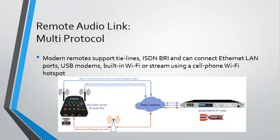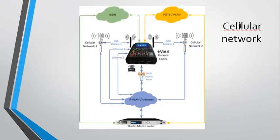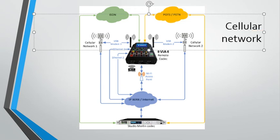A remote audio link multi-protocol. So now we end up with things like a Merlin, and it supports legacy tie lines, ISDN basic rate. It can connect over an Ethernet LAN. It can do USB modems, built-in Wi-Fi, or stream using a cell phone Wi-Fi hotspot. So what you'd have is a VIA as the end device that would be connected to it. And you have multiple methods of getting back to the studio using the Merlin. Merlin's pretty well an industry standard for radio. It also can go through a cellular network. Here I got too many L's in cellular. We'll fix that. That's pretty quick. And so you have the option of going through cell networks also.